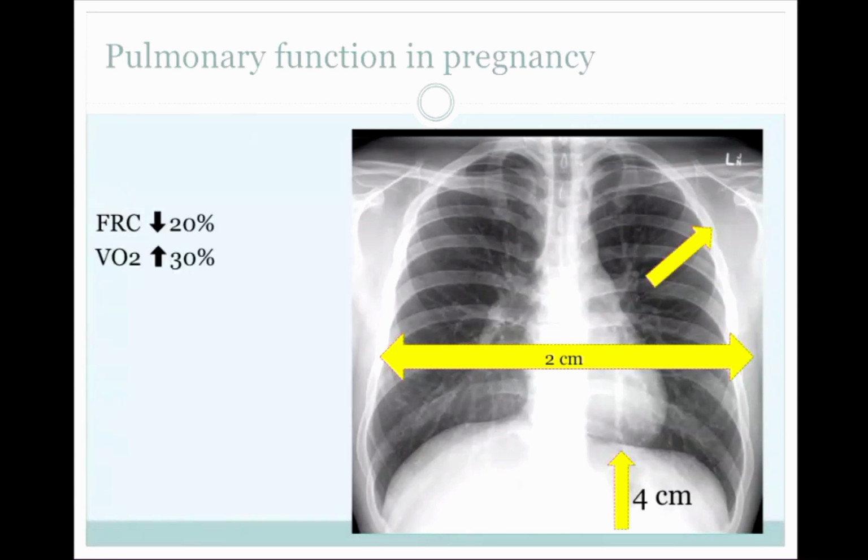So what does this do to pulmonary function in pregnancy? Well, it reduces functional residual capacity by 20%. You can think about this as a drop in the oxygen reserve in the face of increased oxygen consumption by 30% due to the metabolic activity of the fetus. And as you can imagine, this makes pregnant women very susceptible to hypoxia during periods of apnea, like with RSI.